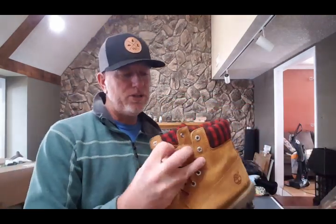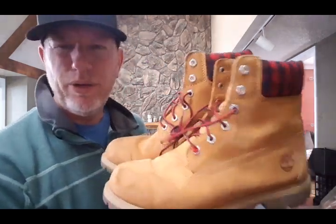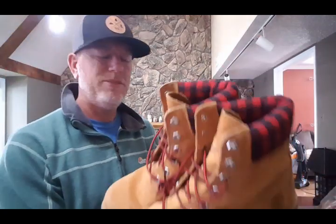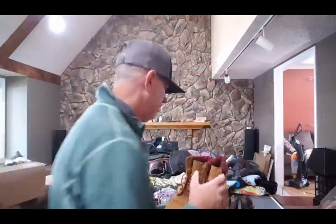Next one is these Timberland boots. They're kind of cool with the flannel at the top here. I paid $10, so $8 after the coupon. They're not a huge size either. I don't know if they're women's or men's, but anyway, they're in really good shape. They're kind of like a suede leather. Not really sure. I'll get maybe $50 for those.